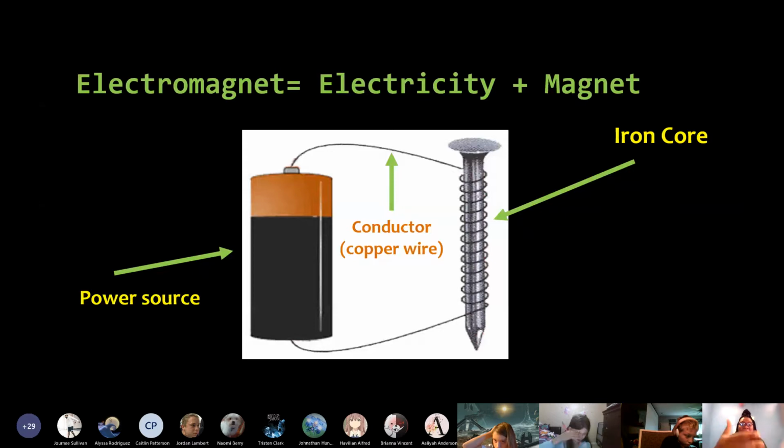When I attach a power source through a conductor, energy from that power source is transformed. It's carried through that conductor to that electromagnet. So if my invisible magnetic field was this big before it attracted electricity, now it's this big. Yes, it makes that iron core a stronger magnet by increasing the size of that invisible magnetic field. Please take some time to draw this picture, label it, and make sure you've written what we see here in green.